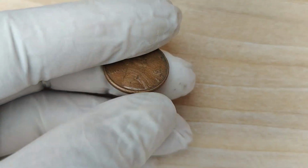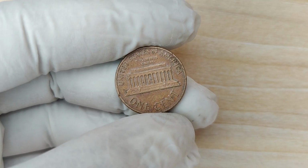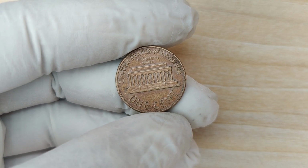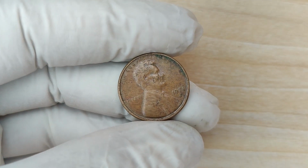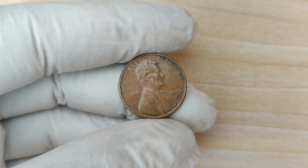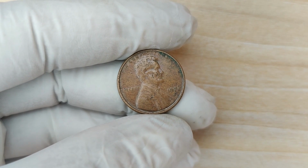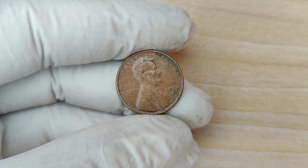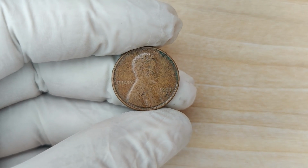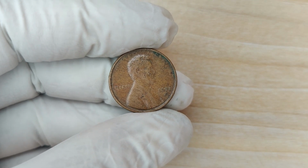Error coins. Error coins are some of the most sought after in the world of numismatics. For the 1971 D penny, collectors look for unique minting errors, like double dies or off-center strikes, that make each coin one of a kind. Unique variations. Some pennies also carry unusual markings or minting inconsistencies that make them rare. For instance, doubling on the obverse or reverse could increase the value significantly.